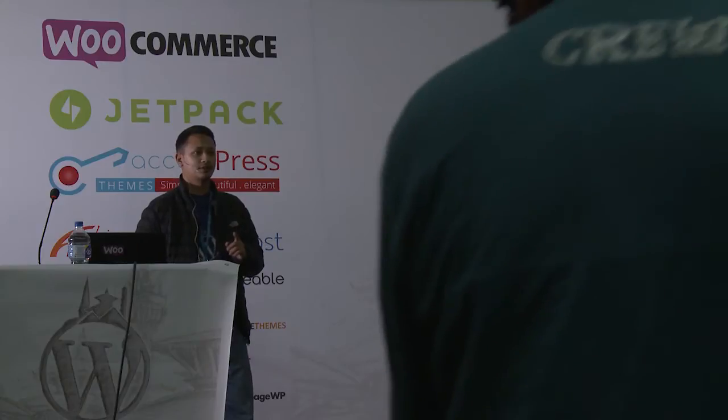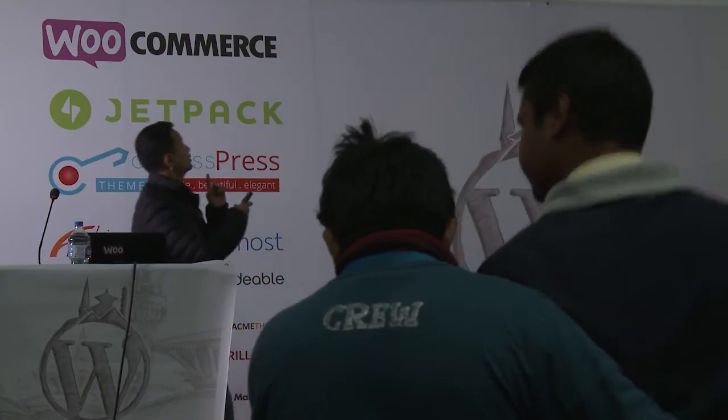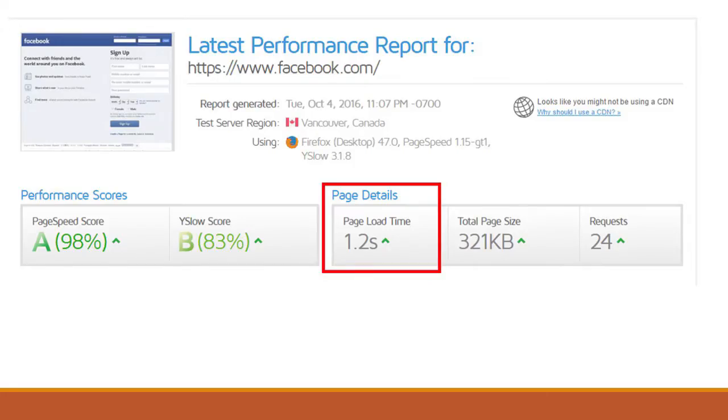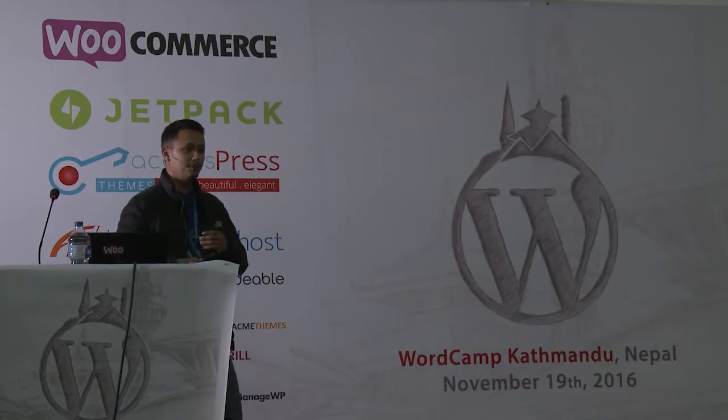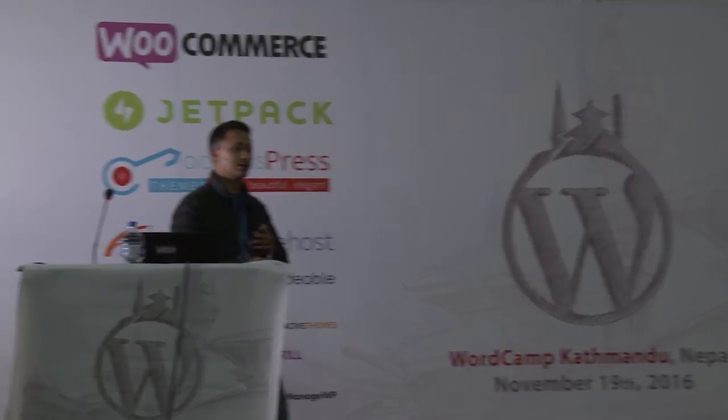This is from GTmetrix. Take a look at the page load time, 1.2 seconds. It's what I call actionable data. You can actually see that the page speed of your website is 1.2 seconds, instead of a grade like 68% or 70% or something like that.